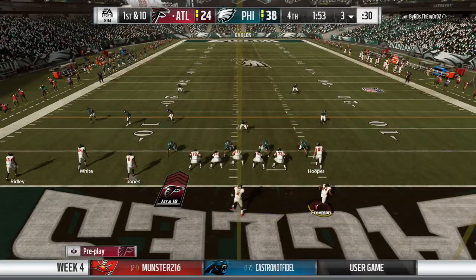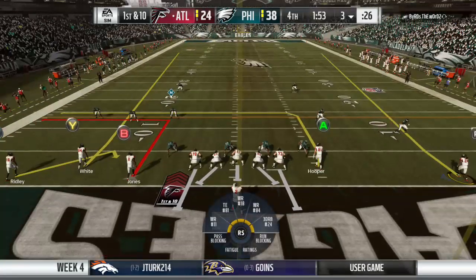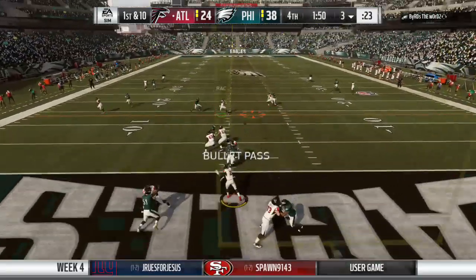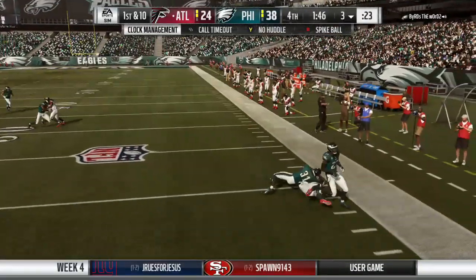But they did put together, Charles, a nice sustained drive to get them down the field. Yeah, and unfortunately for them, the only thing that matters is part 2, right? Because once they threw the interception and finished off the drive, that does them no good. You have to finish things off. That's the only way you can get it done.